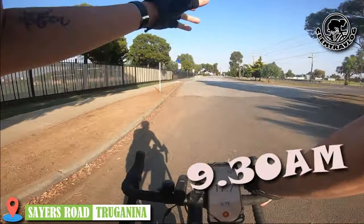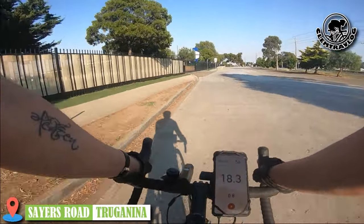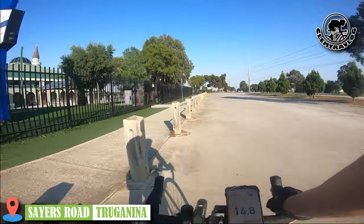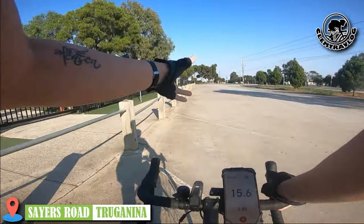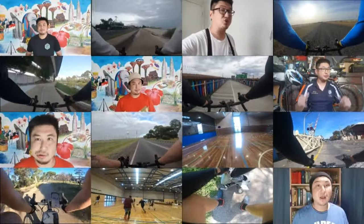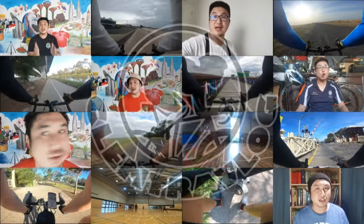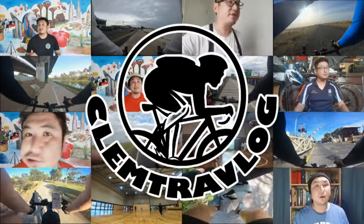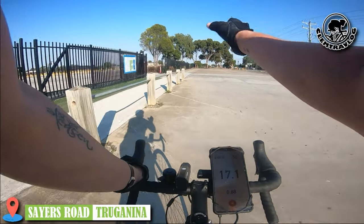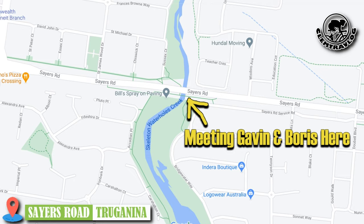It's 9:30 in the morning, and today I'm going to meet up with two of my friends, Gavin and Boris. I'm going to bring them to Altona Beach. So now I'm heading to our meeting point, Skeleton Creek Trail under the Sayers Road Bridge.